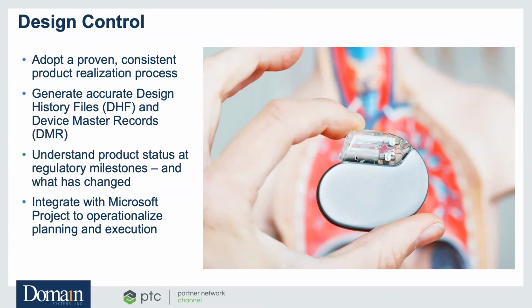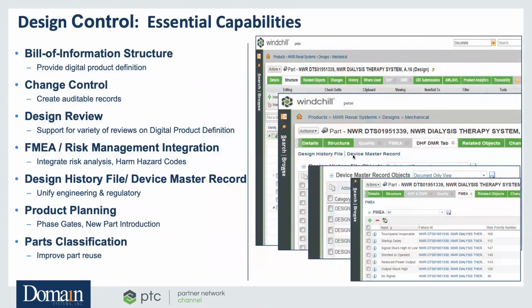And this also makes it critical for most companies to have Microsoft project integration for planning and execution at the enterprise level. PTC's bill of information structure is more than just a list of parts that make up the BOM. It's the CAD and process documents, all information that represents the digital product definition. In other words, everything needed to accurately describe and define the product. And because it's fully integrated with the document control foundation, it has robust change control for auditable records.